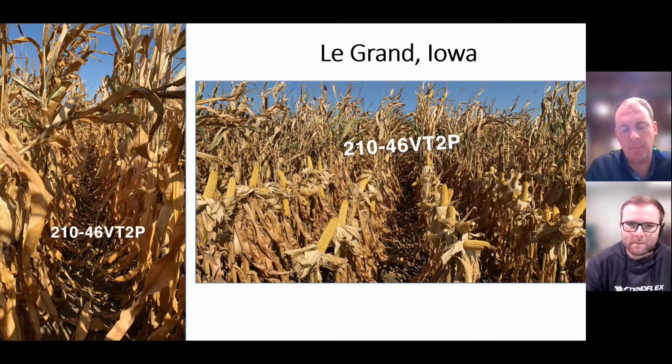And you put them in those tough long-term corn on corn situations, that late season plant health is a great thing. We've had really good luck with an older product, 207.27, which does a lot of that same thing. And there are things about this 210.46 that remind me of that, which I think is going to give us that stability across a lot of different acres and environments in my area.